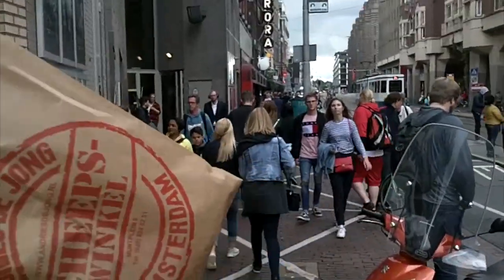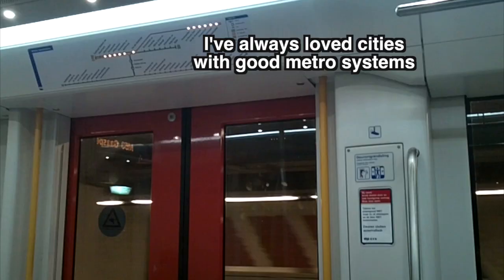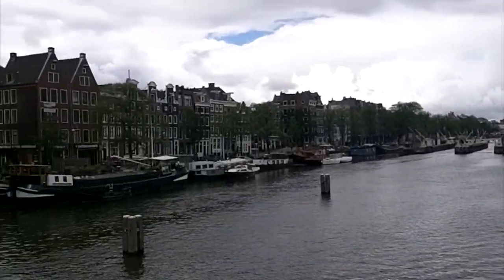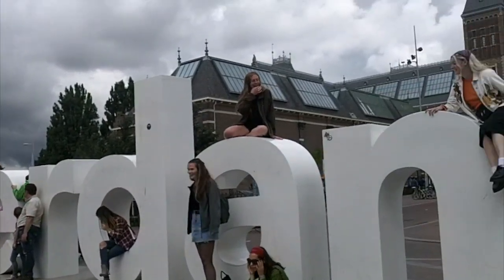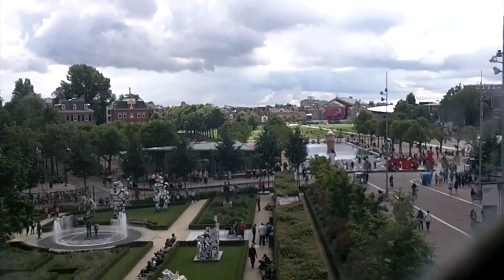Now to find the Rijksmuseum. Let's try the metro. First time I've ever been on one of these things. I'm guessing that's perfectly fine to do. Sometimes you just stumble upon this view.